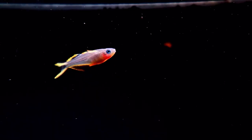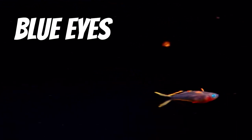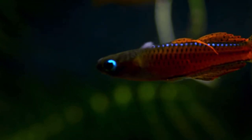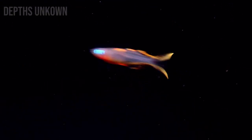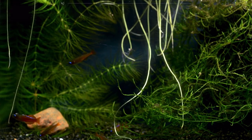And then moving on to our second last fish on the list, we have an Australian native that not many people keep, but we have blue eyes. You can actually get quite a wide variety of blue eyes, the most common being the Pacific blue eyes, but you can also get really nice blue eyes like golden blue eyes, spotted blue eyes, neon blue eyes, and the list goes on. There is seriously so many species out there, and they are a great Australian native fish.